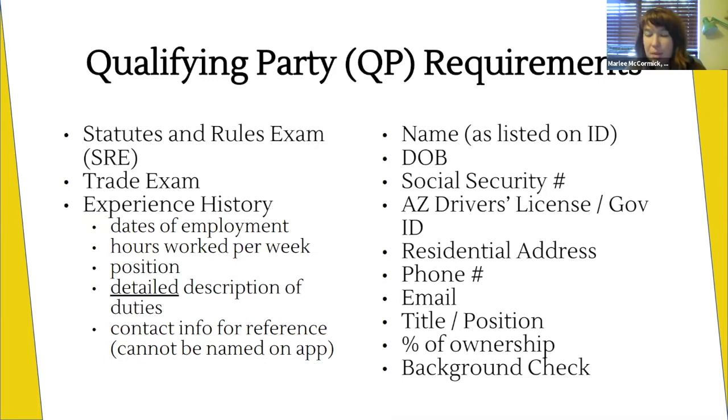If they have any ownership, and then like we mentioned earlier, everyone on the application needs to submit a background check. We have a link on our website to background checks because we have a specific vendor that we use, and everyone will need to submit that background check, and it must have been taken within 90 days of us receiving the application.